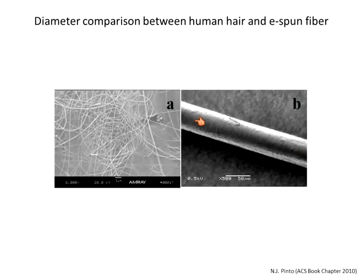And the diameter ranges from about 40 microns to about 100 microns. So if this is 50 microns, this would be about 40 microns over here. So if it's 40 microns and we talk of a fiber that's, let's say, 100 nanometers in diameter, what that means is that you can get one of those fibers if you were to cut this hair along its length about 1,000 times.